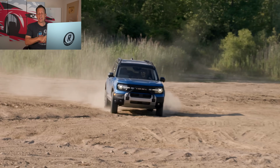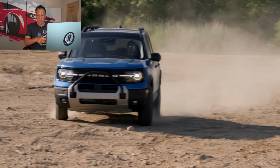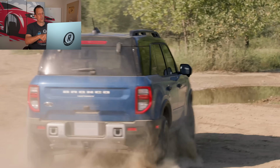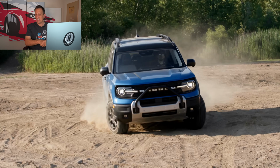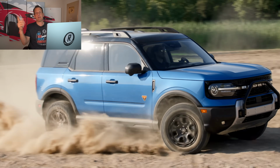To do a quick recap, if you go with that Sasquatch package or the Badlands trim, you're going to get the skid plates. You're getting the recovery tow hooks. You're getting the brush bar. You're getting more places to put attachments for things.